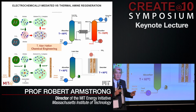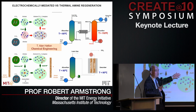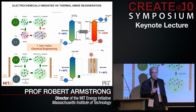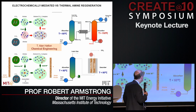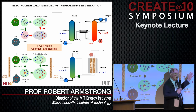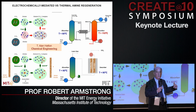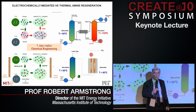One of the ideas out of MIT to address this is to add a third component to this system. So add a divalent ion, say copper +2, to the system. Amine still grabs the CO2, but in the presence of the right electric field, the amine will prefer this copper ion to the CO2. So it'll grab the copper ion and let go of the CO2.